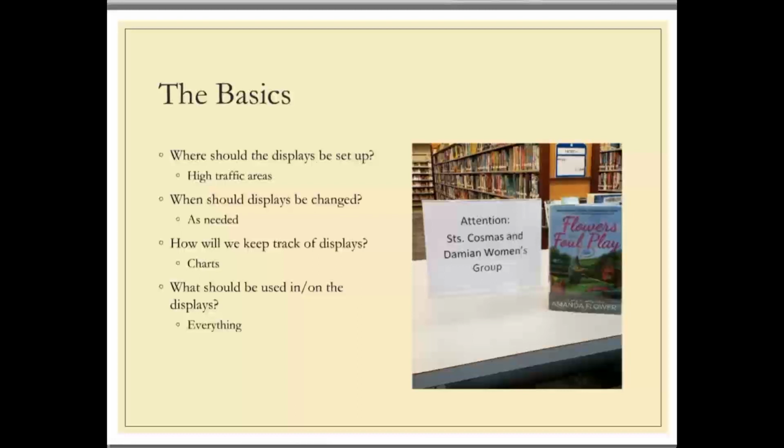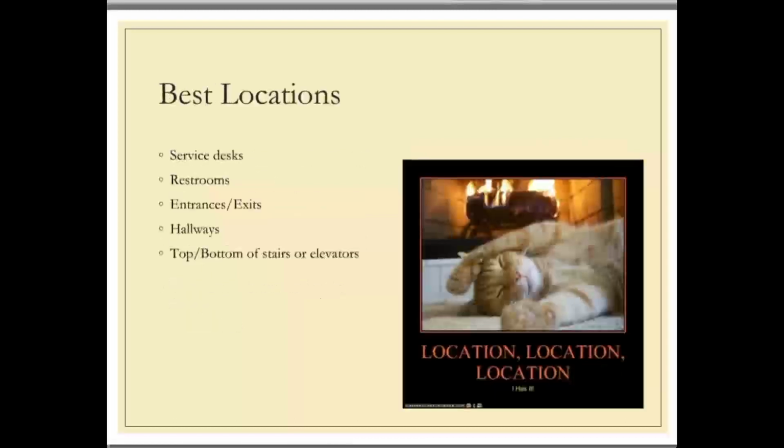You want to know how we are going to keep track of your displays. How are we going to know who's in charge of this one? How are we going to know when the next one's coming up, when that one's coming down? And basically, what do you use to build your displays? You can use just about anything. So let's get into further detail about the basics.